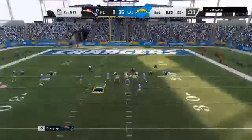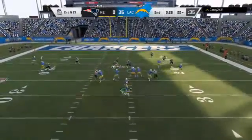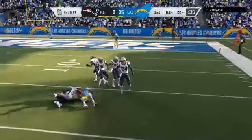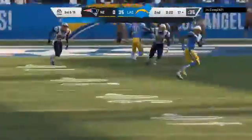Now they're in some hot water after that sack. It's 2nd and 21. Now Taylor. Benjamin's got it. And he'll get it down this time to the 17. That catch good for 5.